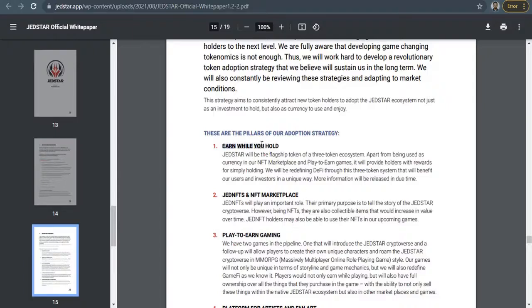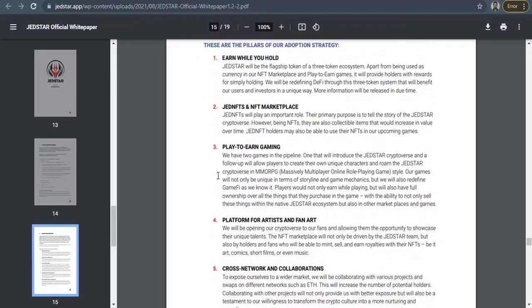As you can see, earn while you hold, the same tokenomic mechanics of almost every token that's coming out into the market. You can hold the token and earn a percentage of reflections or rewards for holding it as and when any transaction happens. So this has a 6% reflection, and you do have NFTs and the NFT marketplace, which is in plan, which will definitely be the future project. And later on, they are also planning to introduce a play to earn game, which is utilizing the JED tokens that you would have.